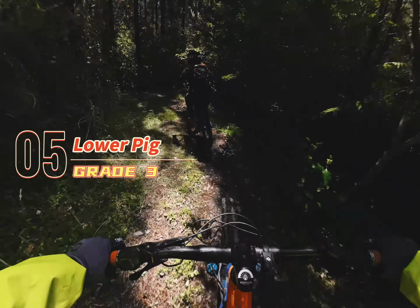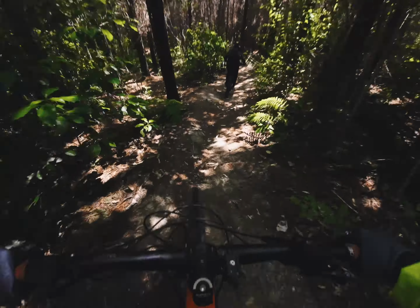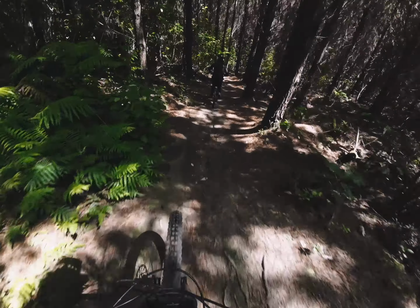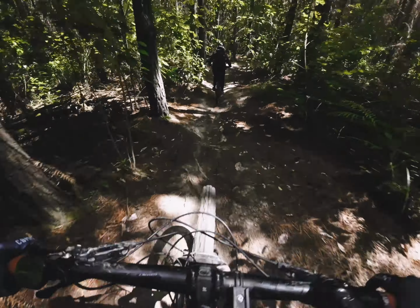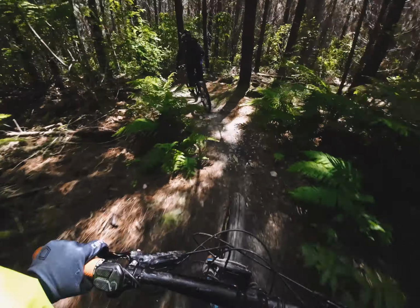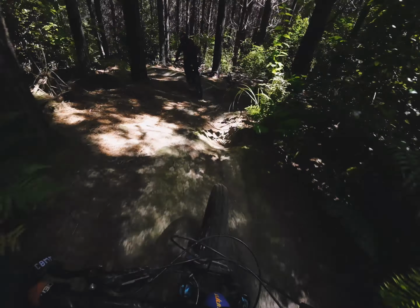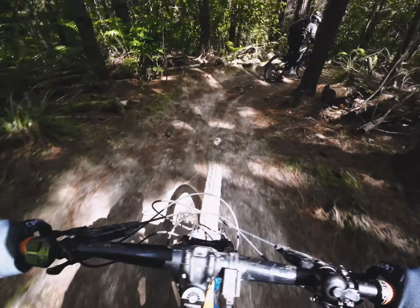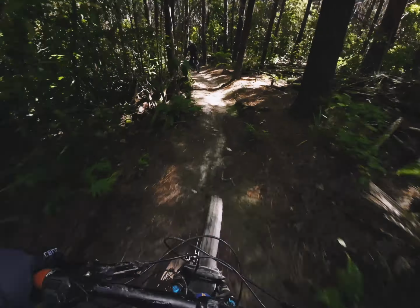This is a more interesting trail, Lower Peak. It's also a graceful trail, but more exciting. I think overall, it's a little bit harder than the usual graceful trails in Wellington, because it has a mix of steep slopes and some tree roots as well as drops. But I think it's actually a fun trail to try.